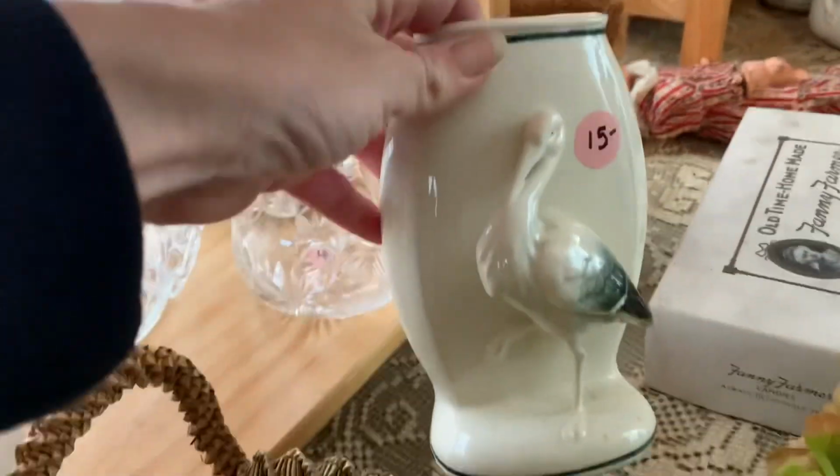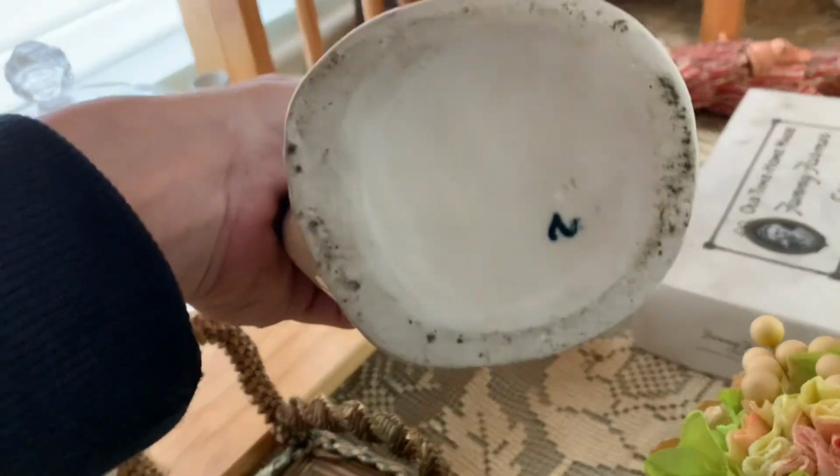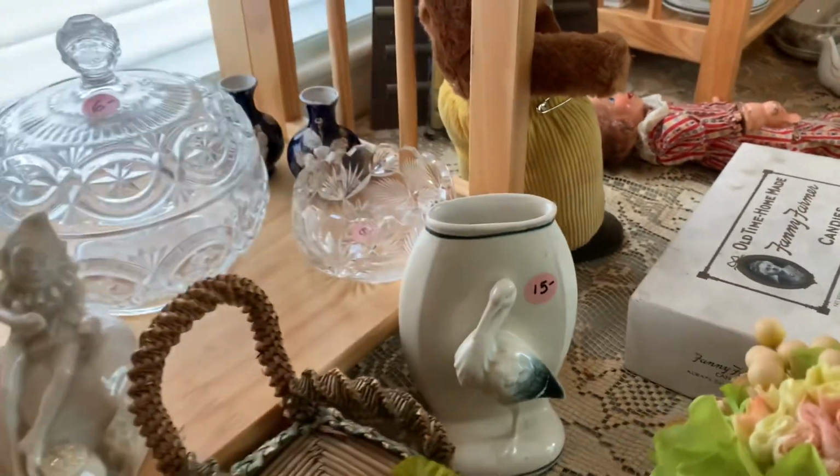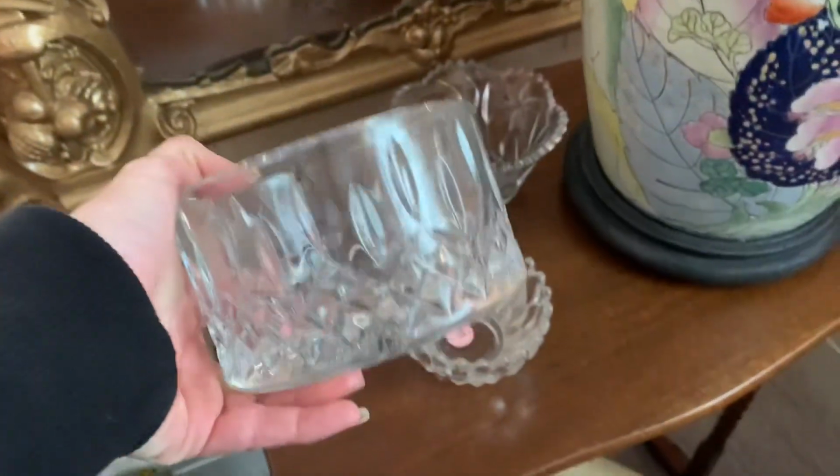And then I saw this. I don't know who it's by. I just thought it was a pretty little piece of vintage pottery there with the bird on it. I don't know why I get attracted to birds at garage sales.